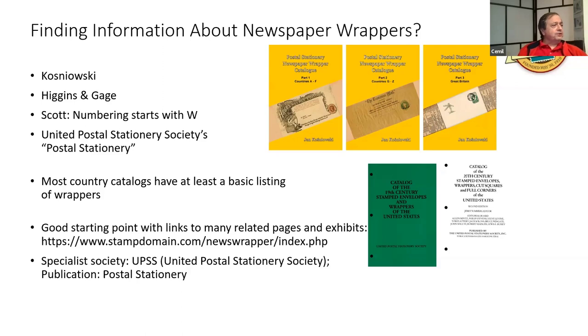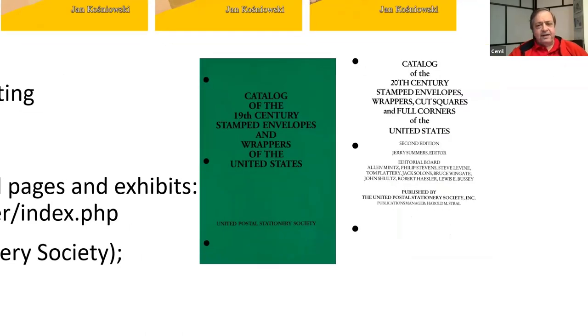And also most country catalogs have at least the basic listing. One thing that I didn't mention is the UPSS also has a postal stationery catalog, of which I showed here two essential ones, the 19th and 20th century catalogs. And these are about envelopes and wrappers. And for the US, this is probably the most detailed source of information that you will find.